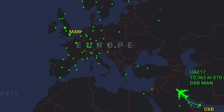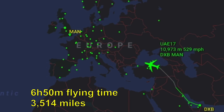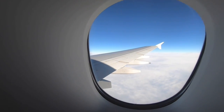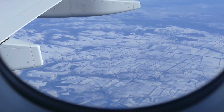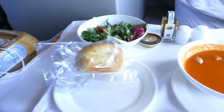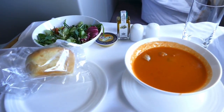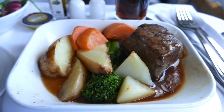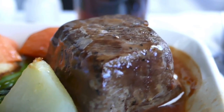Our flight today took just 6 hours and 50 minutes to cover the 3,514 miles between Dubai and Manchester. So a 3-hour nap was a good way to pass the time and try to reset my body clock. I woke up somewhere over Central Europe and lunch was soon to be served. Thank you. Lunch was much better than breakfast. This seared venison steak was delicious and the mango mille-feuille to finish was excellent.